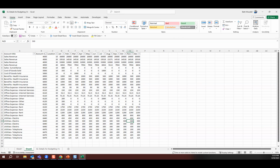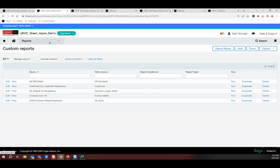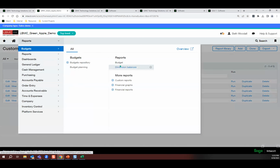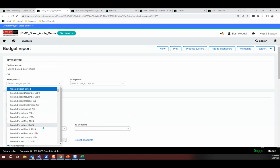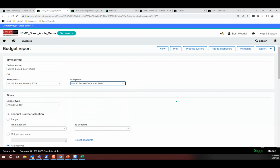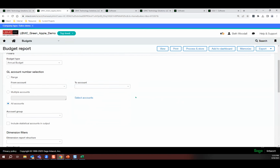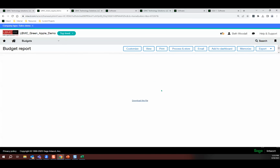So let's walk through grabbing that template again, just like we talked about earlier. All right, back in my Intacct over here, we're going to go to budgets and budget report. Okay, so let's pick our periods that we need. We're going to go January 2024 through December 2024. Again, it doesn't really matter here on this budget type. It's just going to default to your annual or your normal default one. And then I'm going to select this option for use CSV importable format. Okay, let's export that to a CSV and see what that looks like.